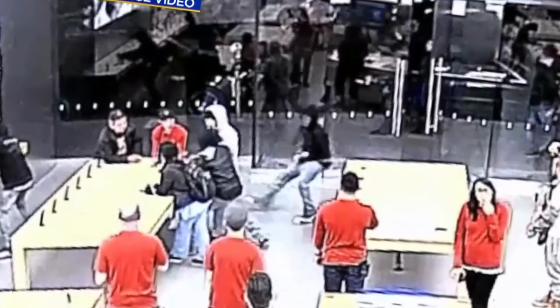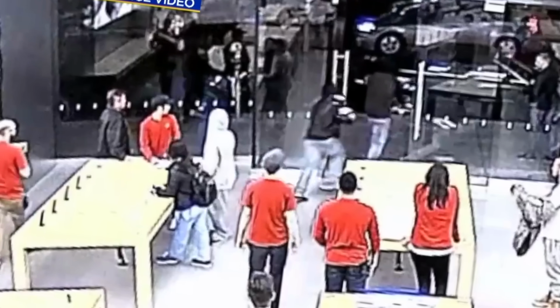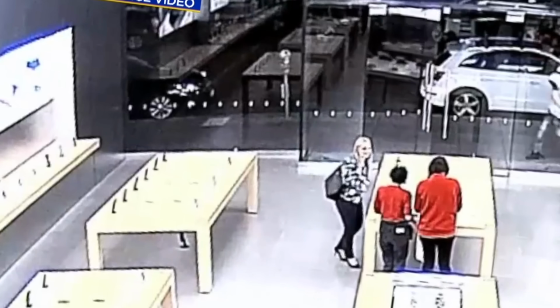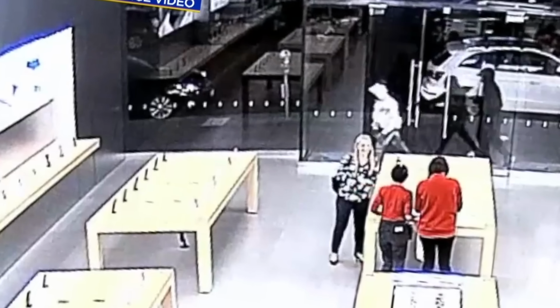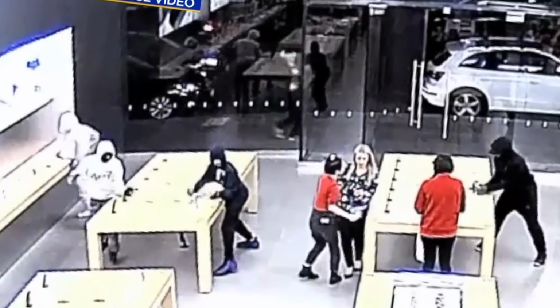The interesting thing is these guys weren't happy with one trip. They got a handful of iPhones off of the tables and they come back a few days later and do the very same thing. That's just crazy. They actually almost got stopped on the second time, someone was holding the door. So this one's a bit interesting.